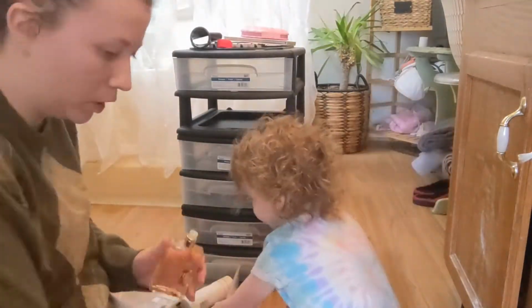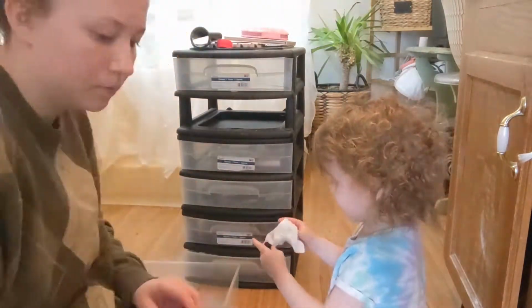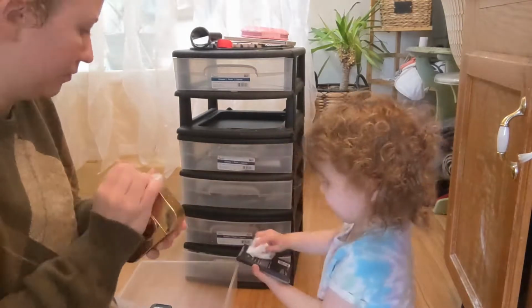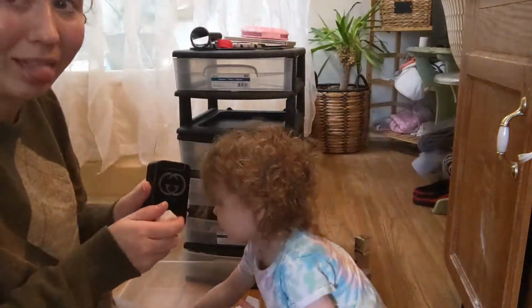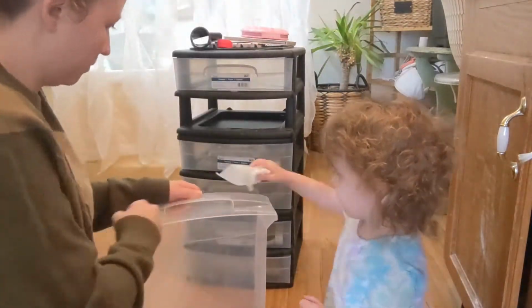There's still all that crap on top of the drawers. I just have these super cheap drawers that I got from Kmart when our Kmart was still open. And right now we are still wiping stuff off, getting stuff ready to be reorganized, cleaning out the drawers.